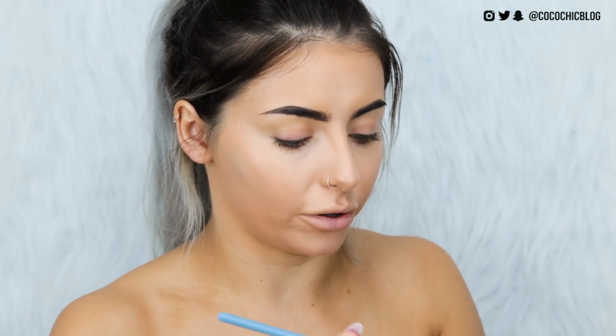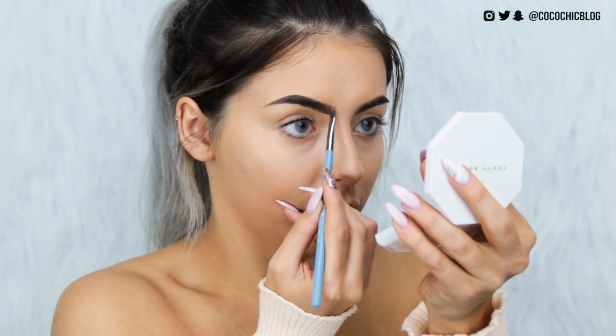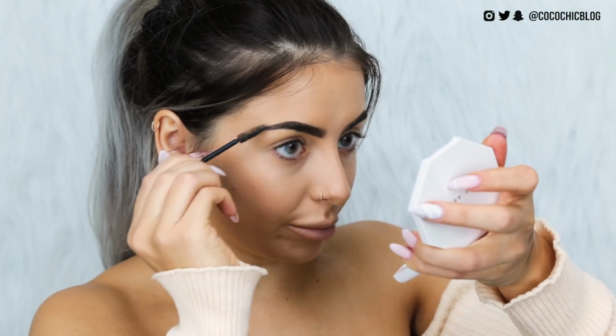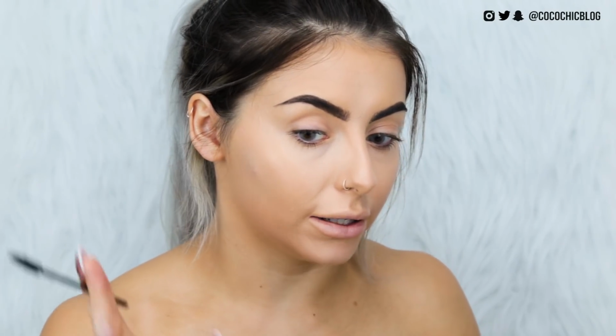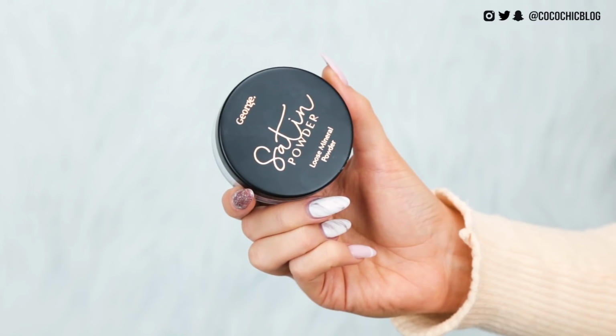I'm actually going to take some off on the back of my hand and just fill in the front a little bit more. Just going to quickly run through with a spoolie to blend it out a little bit. I know these brows might not be to everyone's taste because they are quite bold, but I bloody love it. Alright, so next to powder, we have their Satin Loose Mineral Powder, and it just looks like a regular powder.